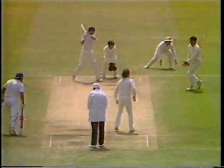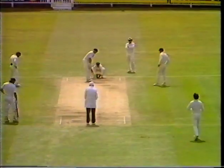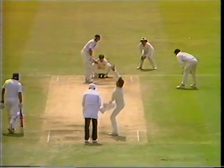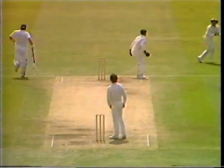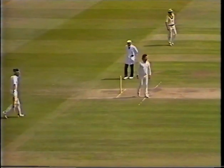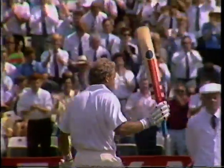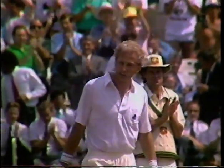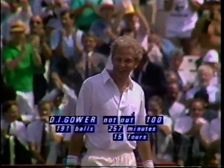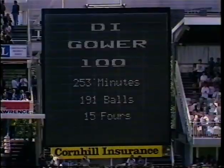The long hop outside the off stump. David Gower standing up straight and cracking that square on the offside. He goes, and that's it. Oh, marvellous. What a story. David Gower rolls back all the venom of the press and of the media. And here's the man who was chastised by everybody, is now the man who's helping to save England. And 20,000 people standing. Tremendous ovation for David Gower.